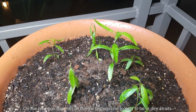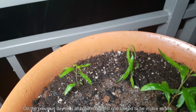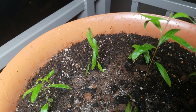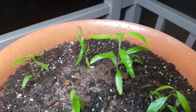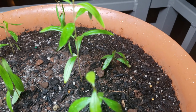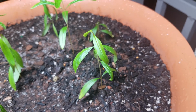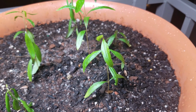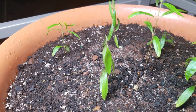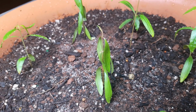So on the previous day, just one day after that transplant that you saw at the end of the previous episode, the second episode on day 65, the seedlings were looking to be in dire straits. Everything was wilting except for maybe the two biggest ones, well, maybe three. I don't know, but that one in the background, the tip looks wilted, so I think that might be a goner. This one looks like it still has some hope. So it's mainly that large, tallest one, and this one just looks sad. So it's amazing how devastating a transplant can be for your seedlings in just 48 hours.